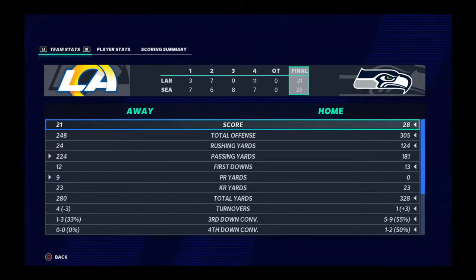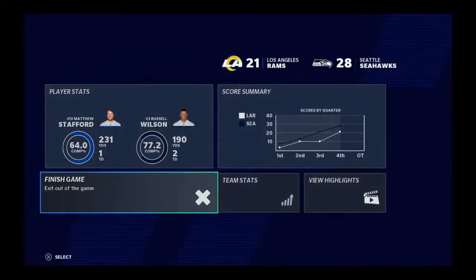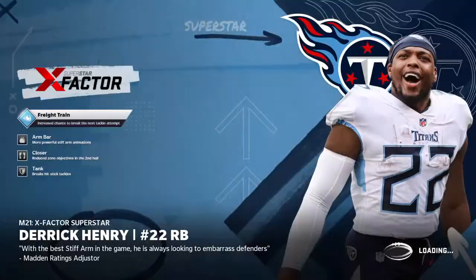So for the Seahawks, they used a favorable early schedule to their advantage as they move to 2-0. And they will hit the road next week for a date with the San Francisco 49ers.